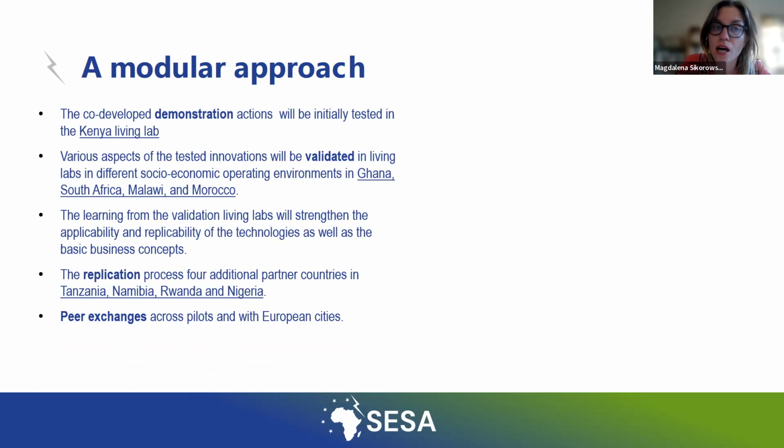So we start with the demonstration action taking place in the Kenyan Living Lab. Then different types of technologies, and especially sustainable and smart solutions, will be tested in the validation countries in the 5 living labs that are currently being created, and they are in Ghana, South Africa, Malawi, and Morocco.